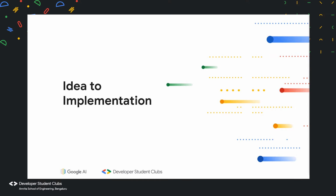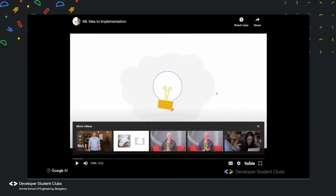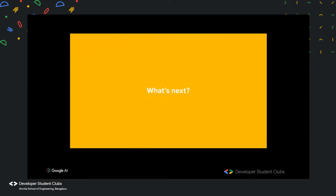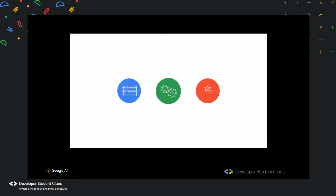To kickstart this, we'll have a high level overview of what ML is. You have a great business idea, and you've already gone through the effort to frame it as a machine learning problem. What next? How does your idea become a working machine learning solution? The process has three phases: data, modeling, and production.